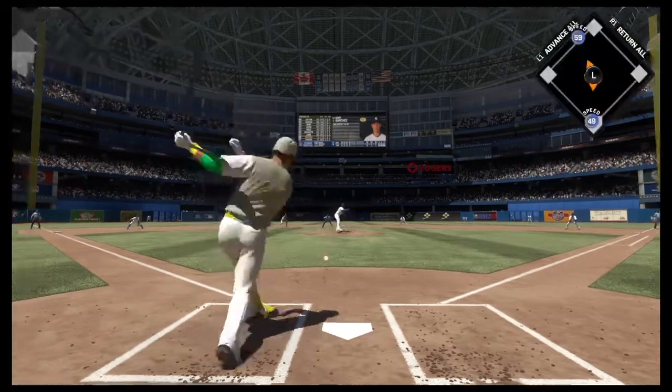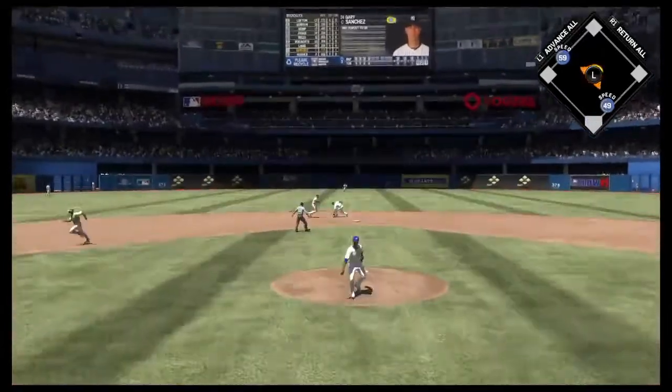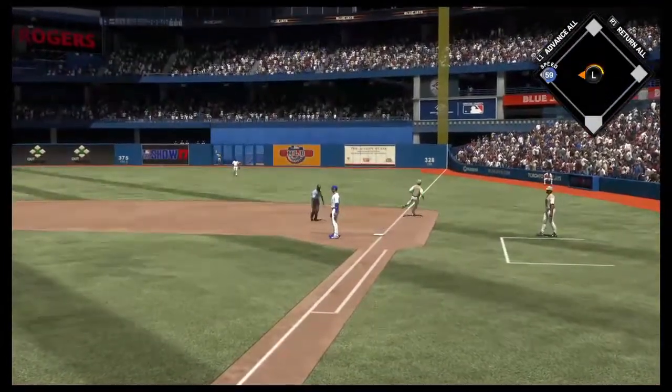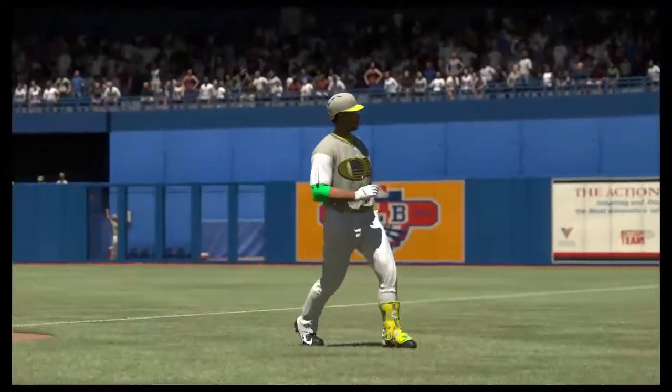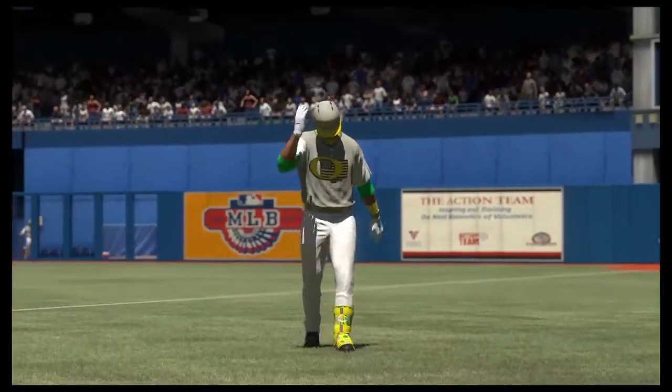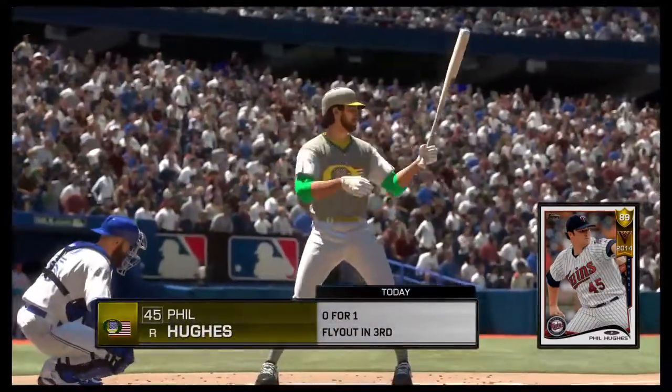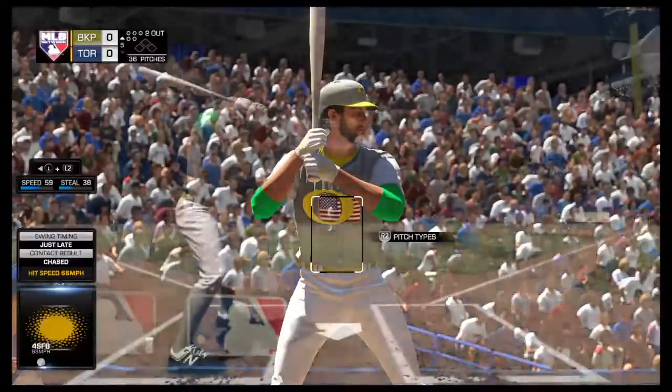0-2 count. Here's the pitch. On the ground up the middle. Scooped up on the backhand. And a great athletic play to get him. Man, wow. Now batting, into the box, pitcher Phil Hughes. 0 for 1 for him here in this one.